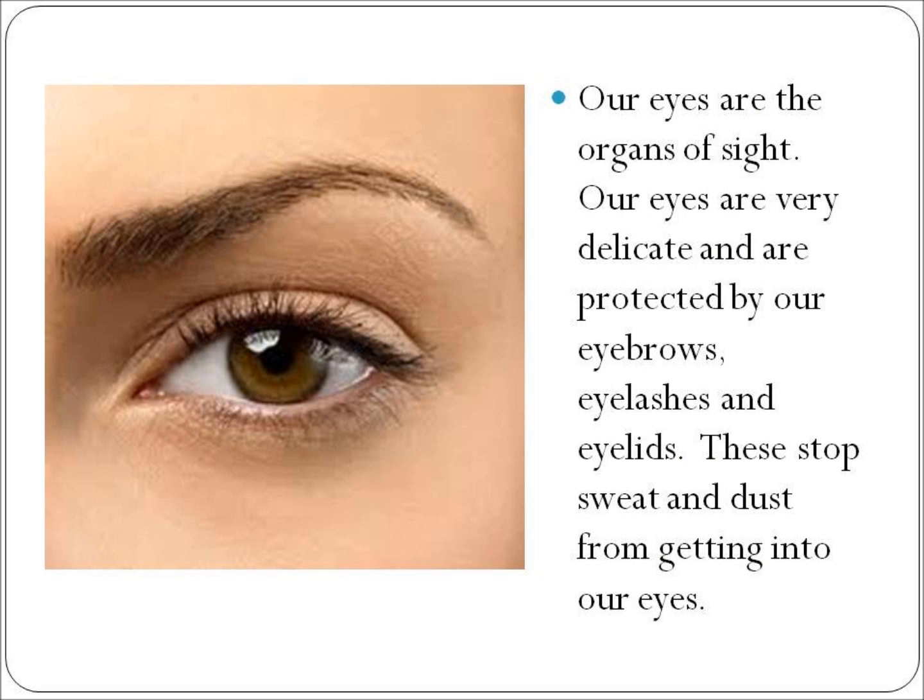Our eyes are the organs of sight. Our eyes are very delicate and are protected by our eyebrows, eyelashes, and eyelids. These stop sweat and dust from getting into our eyes.